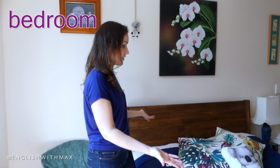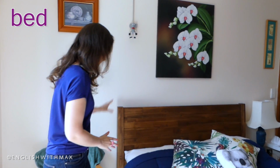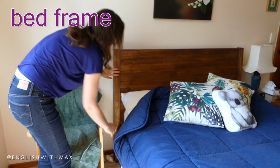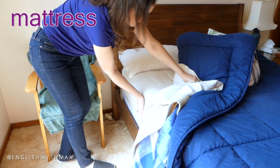Okay, so we're going to start in the bedroom. Here we have a bed. I'm sure you know the word bed, but you might not know the parts of the bed. This here is the bed frame. So the part that you put the mattress on is the bed frame. This here is the mattress.